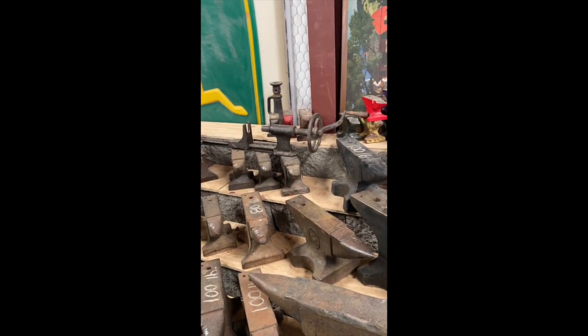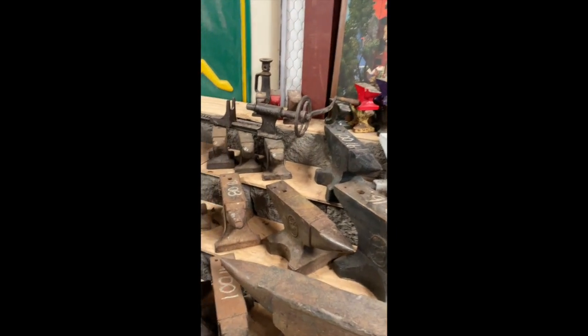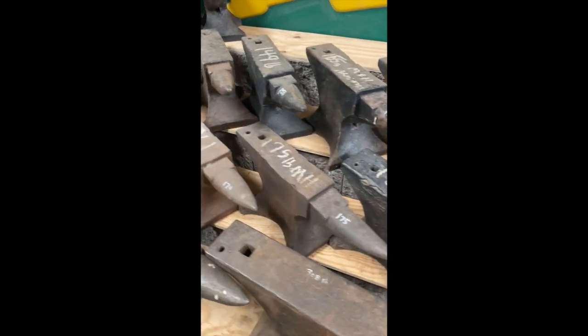Of course, Vulcan has the Arm & Hammer, and I got some real Arm & Hammer anvils that are wrought made. Yeah, I got a Vulcan, a nice one. They're okay. These are Mousehole from England. And I got a Mousehole too. Yeah, Mousehole's good.